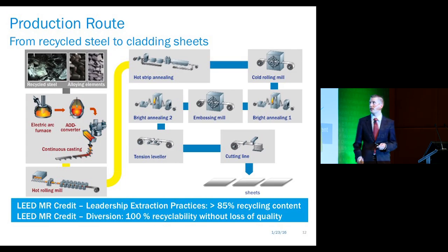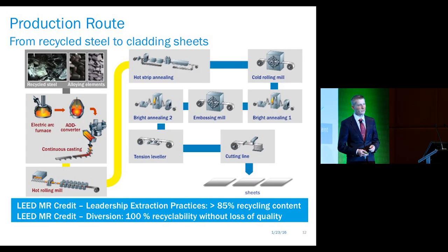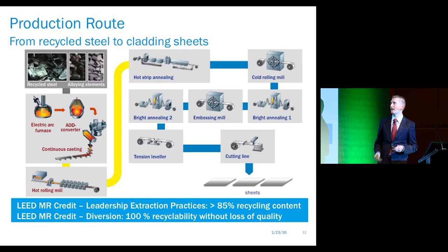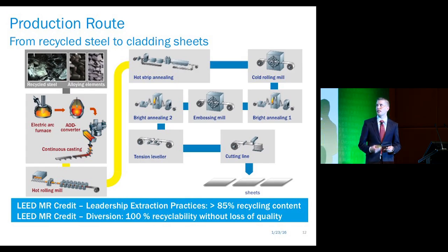So how does the production route now actually look like? We start with recycled steel. This can either be stainless steel or also carbon steel. We add some alloying elements, and they are heated up in an electric arc furnace, heated up to more than 1,500 degrees so that we have a liquid stainless steel.